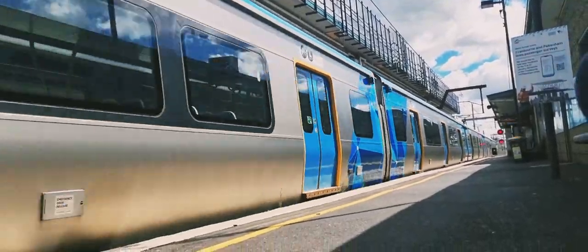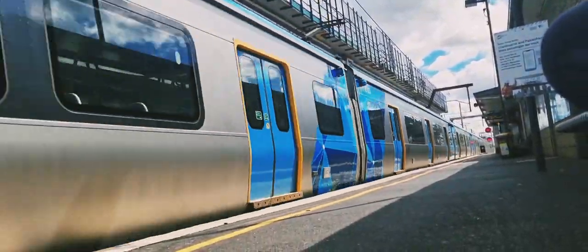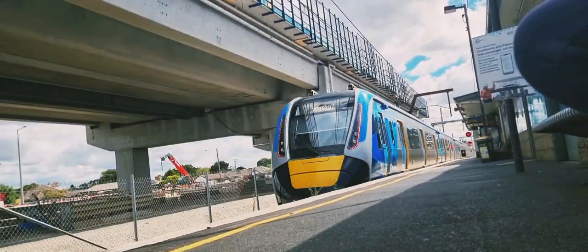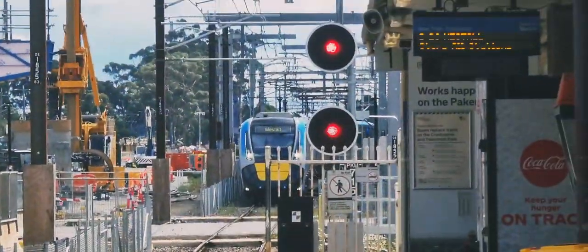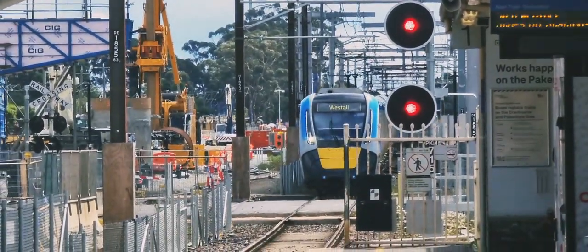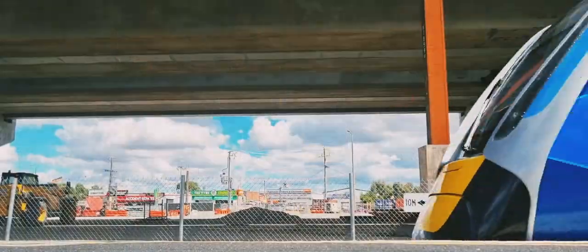Today, we can see that Pakenham Station is getting upgraded at a very fast rate. You can see on the left side of the screen, the Skyrail is in progress of being built, but the level crossing still remains. Down the road, there is another level crossing where you can see more piles.